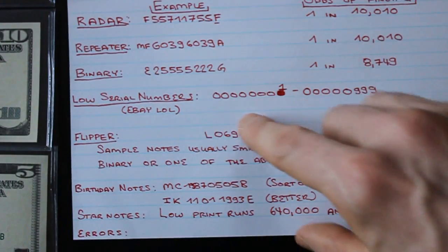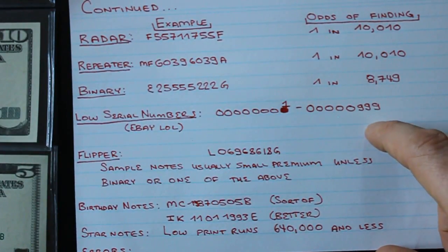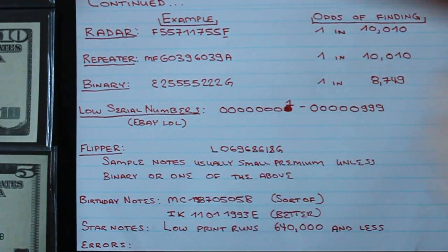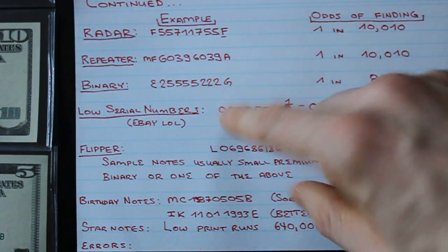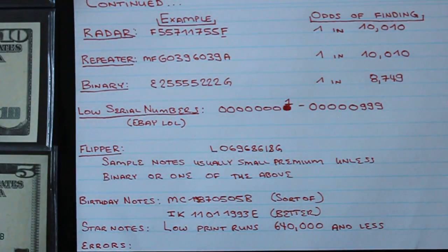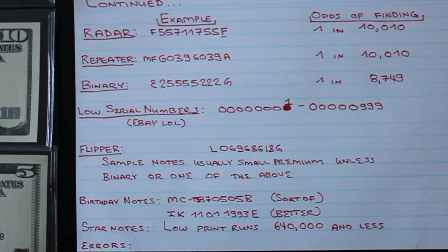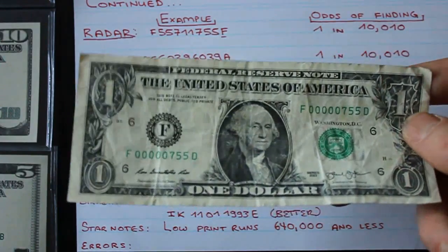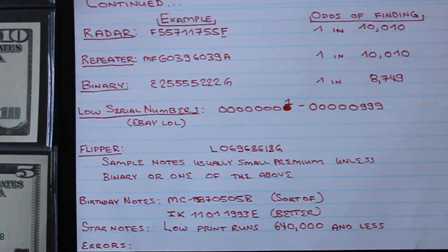Next one would be a low serial number. 1 to 999 is what most collectors consider low serial numbers. On eBay, I write eBay, LOL, because on eBay you see a lot of people who say if it's 000 and then digits, it's a low serial number, or if just the first 2 digits are 00, it's a low serial number. No, it's generally considered that 1 to 999, anything under 1,000. And I have one, the only one I've ever found, 755, not in the best shape, but I'm holding on to it until I find something better.